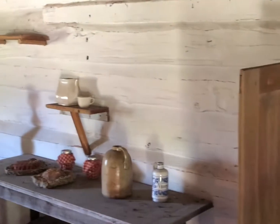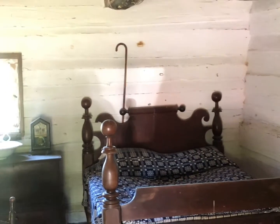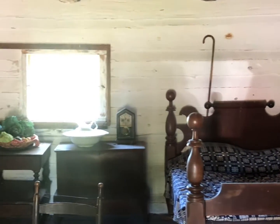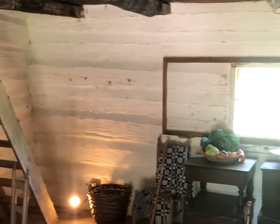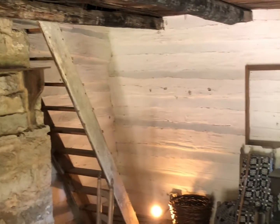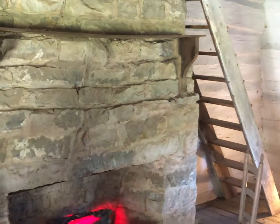And this is what it looks like inside. Oh, Alfred wasn't very tall. Yeah. He looked it in his picture though. Wonder if that's his actual cane.